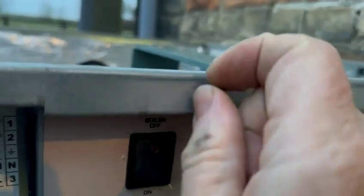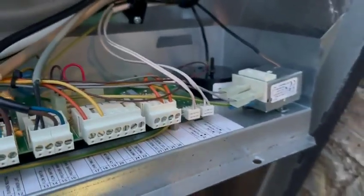One. Don't do what I've done in the past and place them on the top, because when you're rattling around they'll fall off. So stick them on the floor. Okay, I'm just going to slide it back. And there it is. So it's literally a plug and play job.